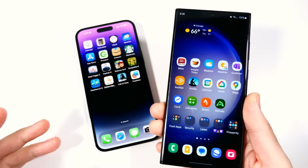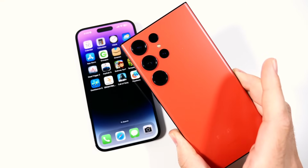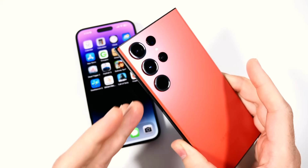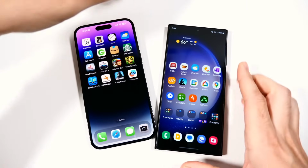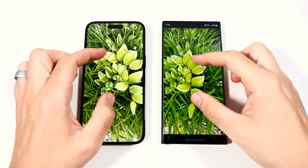I do like where Samsung is taking their products, especially with these custom colors. It really definitely gives it a little bit of an edge when it comes to the color options, because you can pick your own custom color, or you can just stick with the base colors with the shiny edges if you want. Okay, guys, so let's talk about the displays.